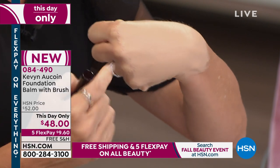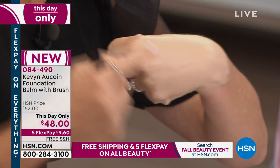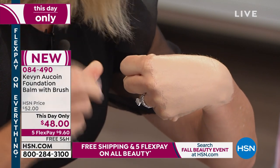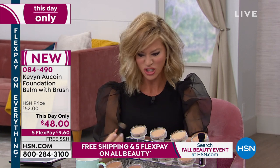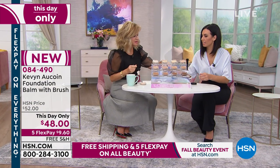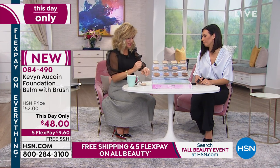You're getting the brush, but do you see that coverage? How it filled everything in, this will never settle in any lines, any wrinkles. It gets rid of every single spot, but it's not that thick, heavy, what we call pancake makeup. It's definitely not. Gorgeous. It is amazing. I love it. What color did I put on? This is the light. This is 7. This is closer to 7, but I'll put it over the top. Still not my color.